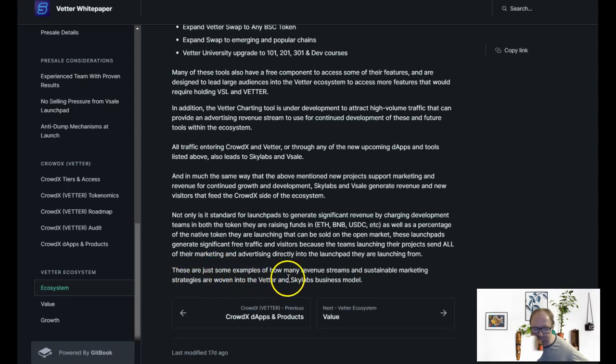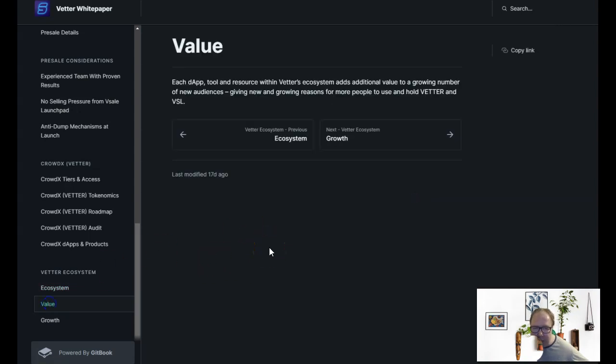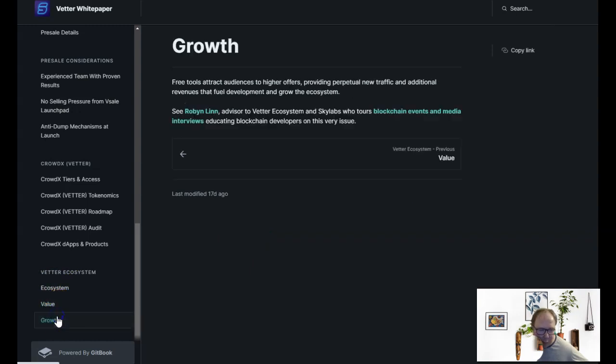These are some examples of how revenue streams and sustainable marketing strategies are woven into the Vetter and Skylabs business model. And you've got the value: the dApps, the tools, the resources. The Vetter ecosystem adds additional value to the growing number of audience, giving new and growing reasons for more people to use and hold Vetter and VSL token. You've got the growth: free tools attract audience to higher offers, providing potential new traffic and additional revenues, and fuel the development and growth of the ecosystem.